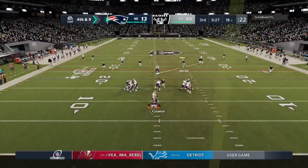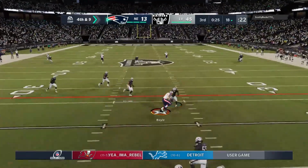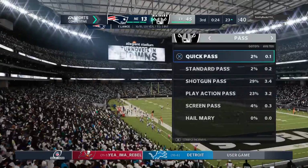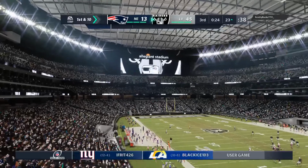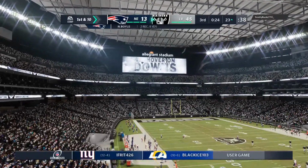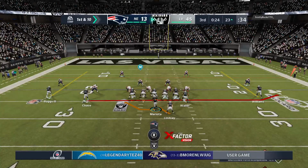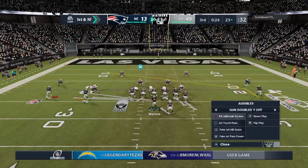They're going to try and throw. He's going to find his tight end, Boyle. And unable to break away. They stop him a few yards shy. So certainly an interesting call there to go for it. And the Raiders with the football now in excellent field position.